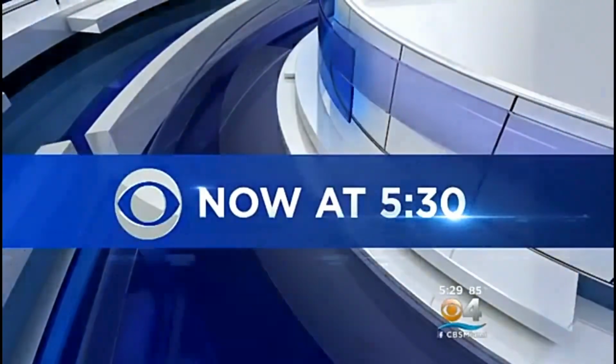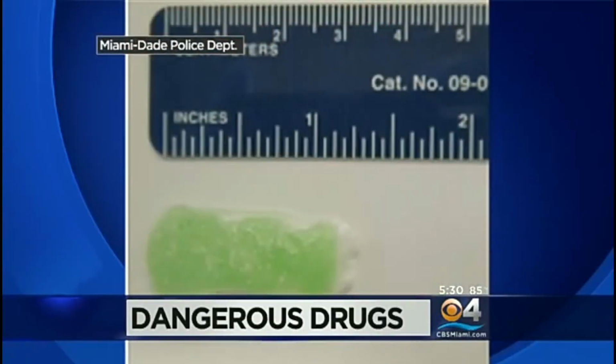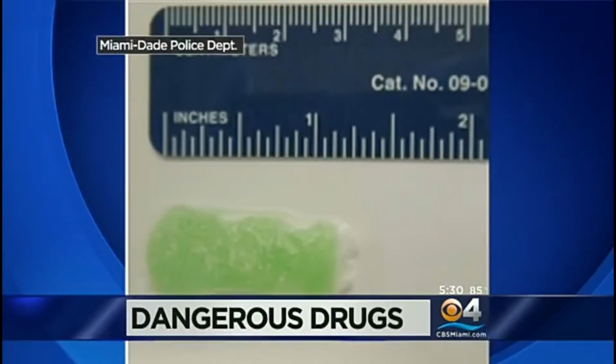5:30, dangerous drugs. They might look like candy or gummies, but they're actually full of a synthetic new drug. It's an important safety alert for parents coming from the Miami-Dade Police Department tonight. CBS 4's Gabby Fleischman has more on how to spot the drugs and its side effects.